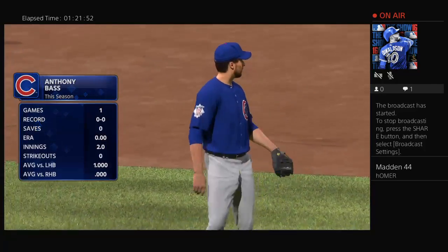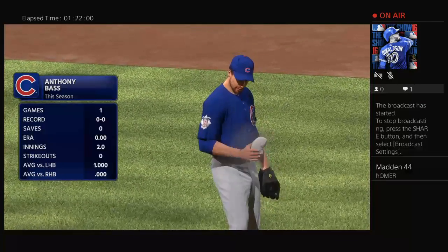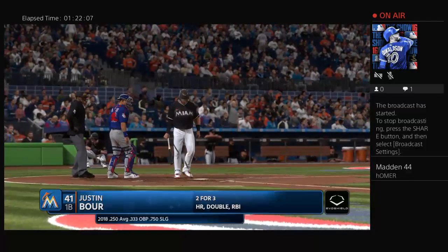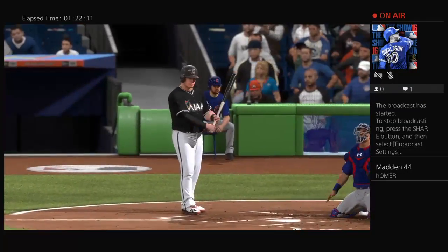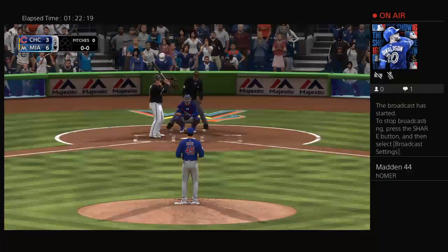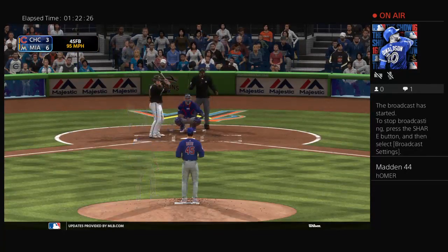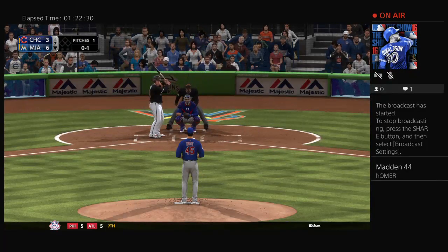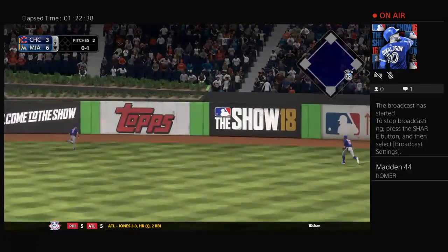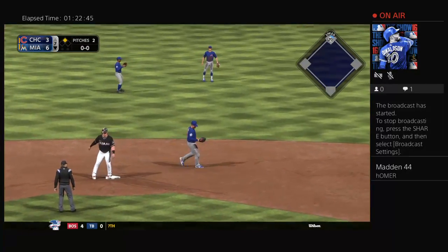Your attention, please. Now pitching for the Cubs, number 45, Anthony Van. Ready for another shot now, Justin Bour. He went down on strikes last time up. First baseman, Justin Bour. First pitch of the at-bat. Takes a fastball on the inside corner. Into the windup. Here comes the 0-1. Swing, line drive. That's going to be trouble. Around first, he's digging for second. And he is into second with a double, his third hit of the night.